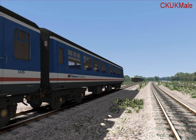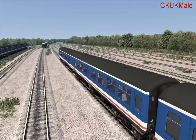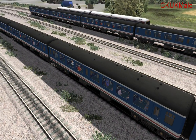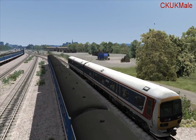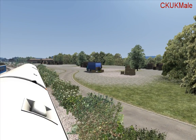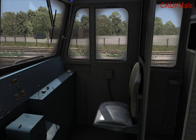You're wondering what that noise is in the background? That is a digger, I believe. Have a look, I can see it. Oh, there you go, it's a forklift truck. Loading and unloading. Anyway, let's get back to the train.